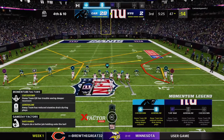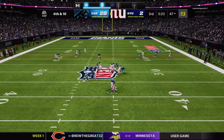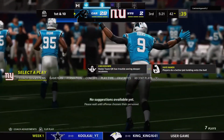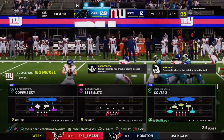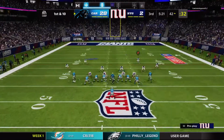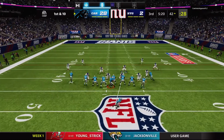45, Mike, 45. Back to throw again. And he's brought down. Can't do anything with a football. It's a sack and a turnover on downs. The Giants go on fourth but come up empty. And it'll be a turnover on downs. So 1st and 10, and if they score on this drive, might have to start digging in our second half blowout material.